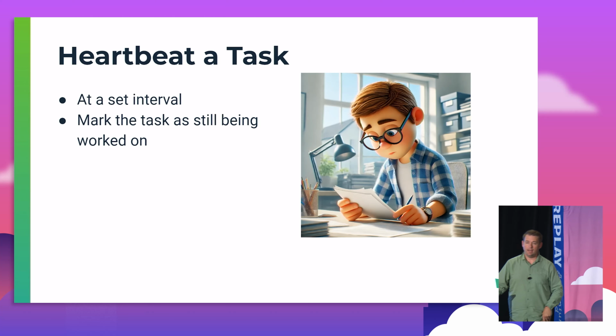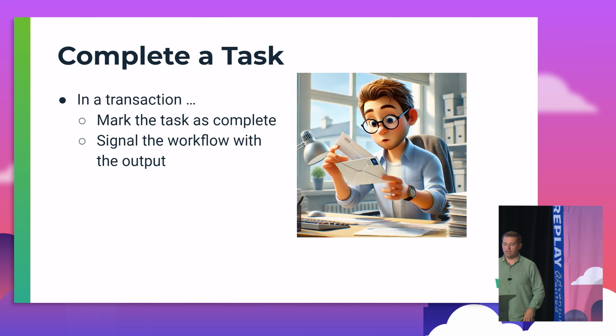Heartbeat a task: at a set interval, you just say, hey, I'm still working on this. You can also do checkpointing here. That's something we've just recently implemented, where if someone gets halfway through parsing a document, validating document parsing, we include that checkpoint with our heartbeats. And then if someone picks that task back up, they get to start where the other person left off, so they're not starting from scratch. That kind of checkpointing can be really handy depending on your use case. And then you mark the task as complete and signal the workflow with the output.